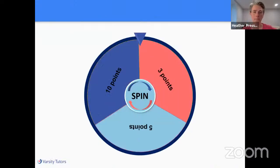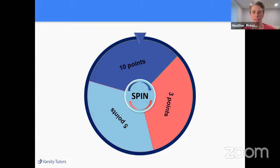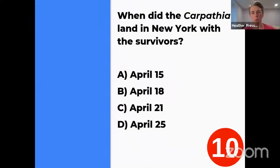All right, let's do one more. Another 10-point question. When did the Carpathia land in New York with the survivors? So this was kind of mentioned in passing. See if you remember it. A, April 15th, B, April 18th, C, April 21st, or D, April 25th. So when did the Carpathia land in New York with the survivors?